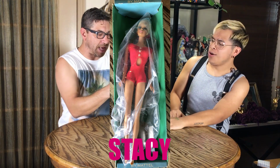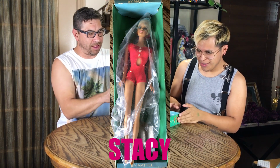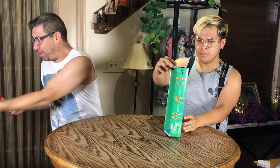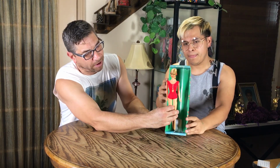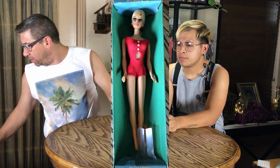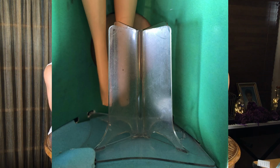Next, we have something that was awesome, because this was a new version that came out, a new friend. They came out in 1968 and her name was Stacy. She was part of the Twist and Turn era. Let me pull her out of her plastic. Of course, she had the box that came with her, so I had to get her. Let's pull her out of her box and bag. The way she came was in this little box. They had her standing perfectly next to her stand. And this was a new stand, a little plastic stand.